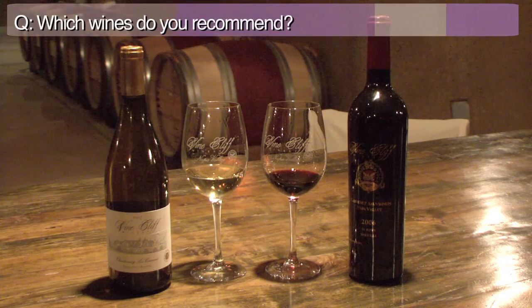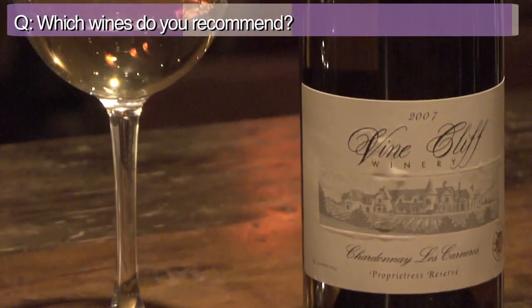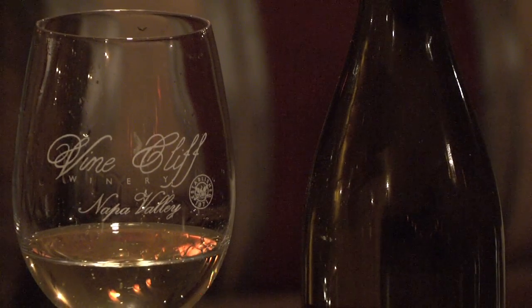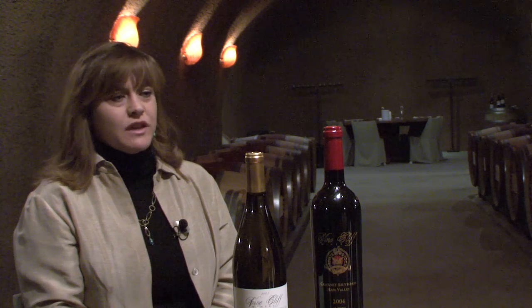Today we have our two signature wines, our Chardonnay, which is our 2007 Proprietress Reserve Chardonnay, as Mrs. Sweeney is our owner. This is her Chardonnay. It's a beautiful oak barrel-aged Chardonnay, 100% malolactic, just beautiful, rich flavors.